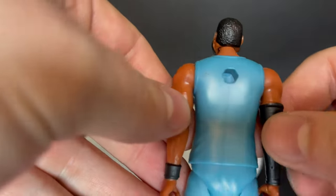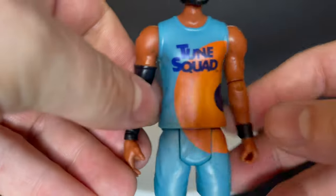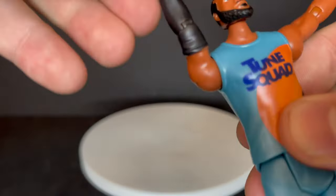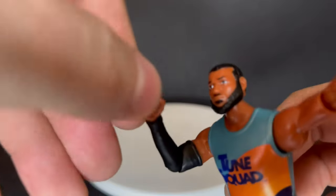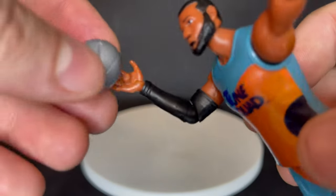On the backside, like Chronos, he does have the peg hole. I'm assuming that they probably just used one mold for LeBron, and you could fit the Acme Rocky pack on this guy. You could swap out accessories if you get them all or something to that degree. He's got some nice ball jointed shoulders. He'll spin at the elbow, and he has a single jointed elbow, and he will spin at the wrist on his basketball holding hand. So you can see the peg right there.